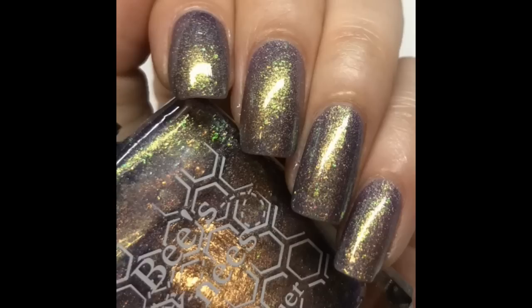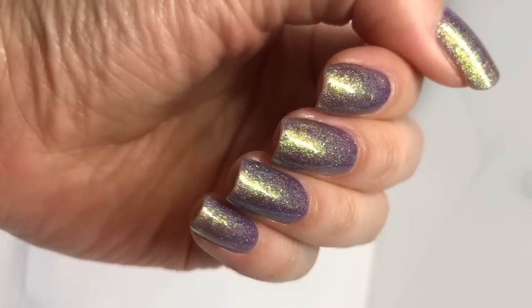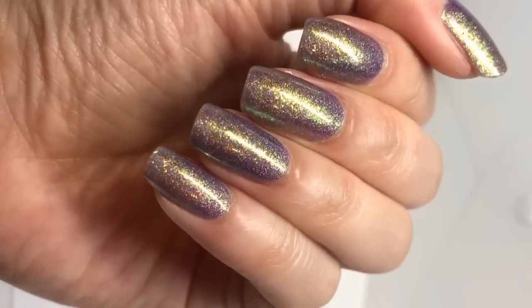Oh my goodness, this is so good. I know a lot of people are going crazy over this polish. I've heard so much hype about it. That's why I purchased it. But now I totally understand it. On the nails, oh my goodness, the shift is unreal. And I cannot capture it with a camera.